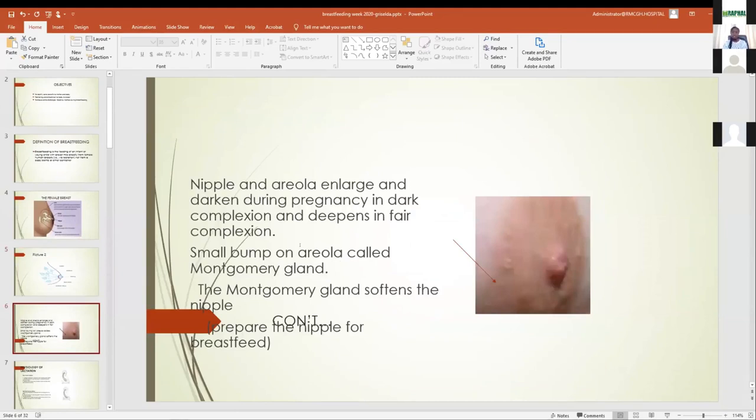It is known that in dark complexion, the nipple and the areola enlarge and darken. And when it comes to fair complexion, the areola and the nipple only deepen. When you are pregnant or lactating, you realize that there are small bumps on the nipple area. My picture is not so clear, but there are small projections here. These are called Montgomery's glands or tubercles, and they help prepare the breast for breastfeeding by softening the nipple.